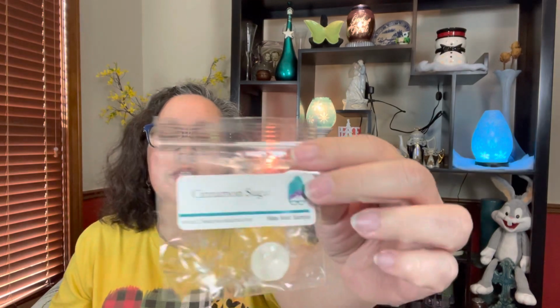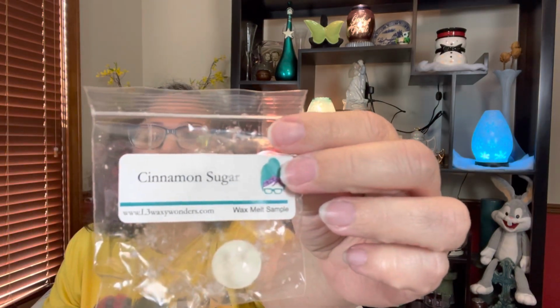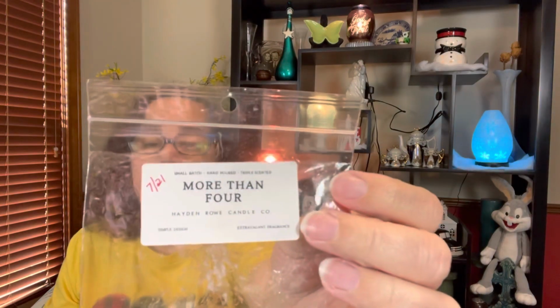I did a little sample that I had gotten from L3 of cinnamon sugar. And again, did it in the kitchen, didn't really pay too much attention. I wasn't opposed to it, so I guess it was okay. Did this one in the bathroom. It was one of those little duckies, a sample from Hayden Rowe. I had it since July, according to my little note here. It was a sample of More Than 4. And that one I didn't enjoy. I didn't really like it on cold sniff either.